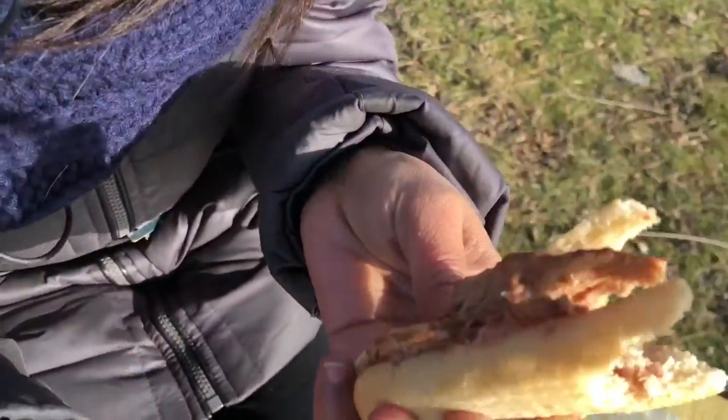Only difference I would say is in the flavor of the meat. That's chicken, this is pork. Pork has that extra savory, fatty, umami goodness that you get when you get some pork, especially when it's roasted. So this place definitely not getting any complaints from me at all. It's a great sandwich.